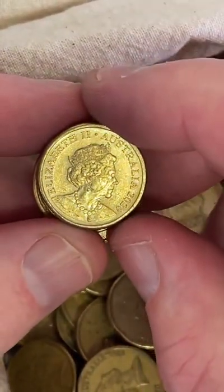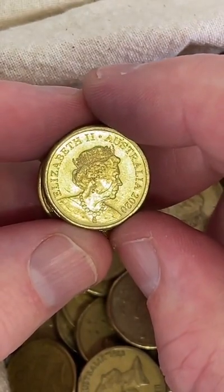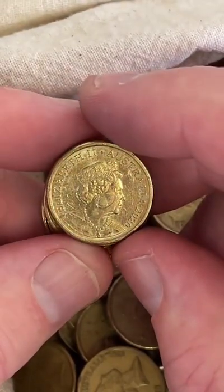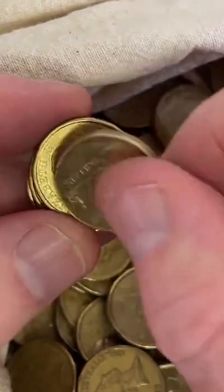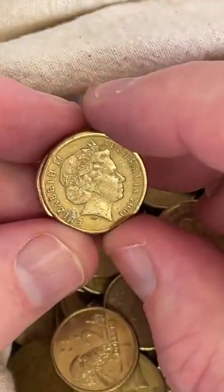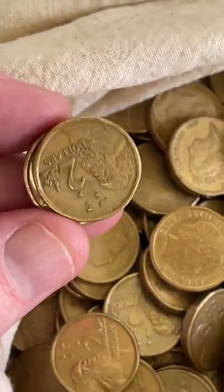Hey mate, I got a rainbow coin with a fella on a wheelchair. It's an Olympic. How much is it? So is that the 2016 Paralympic $2 coin? Got a little bit of colour on it. About $6.50 to $12. Yeah, that's that. Yep.